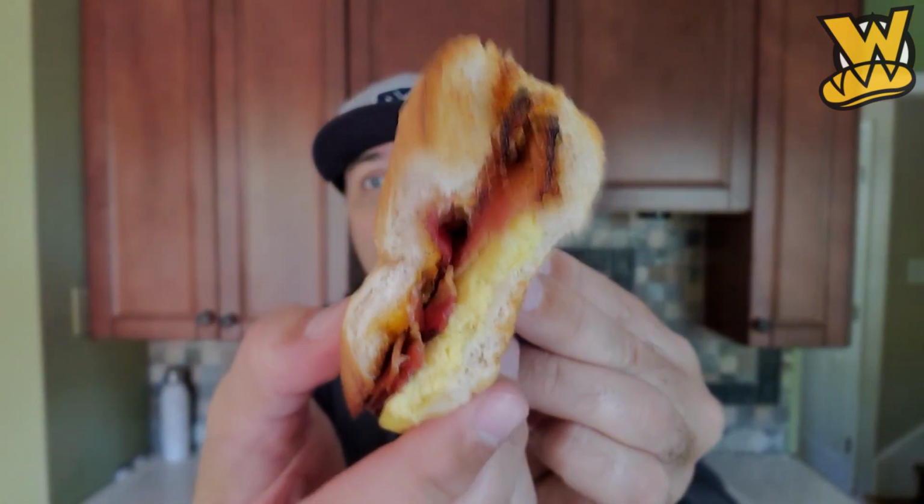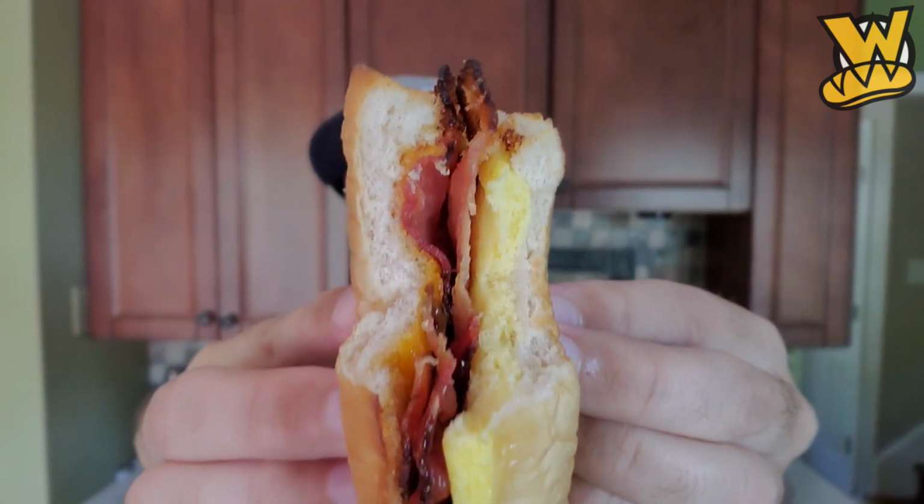This definitely needs a sauce of some kind, and I'm sure you could probably add a sauce on there. I will be adding ketchup to this, or like I mentioned in the first one, the Sweet Baby Ray's special sauce. But yeah, it's dry, and I will say that the bacon, they have a decent amount on there. I don't know, maybe 3 strips, 3.5 strips.